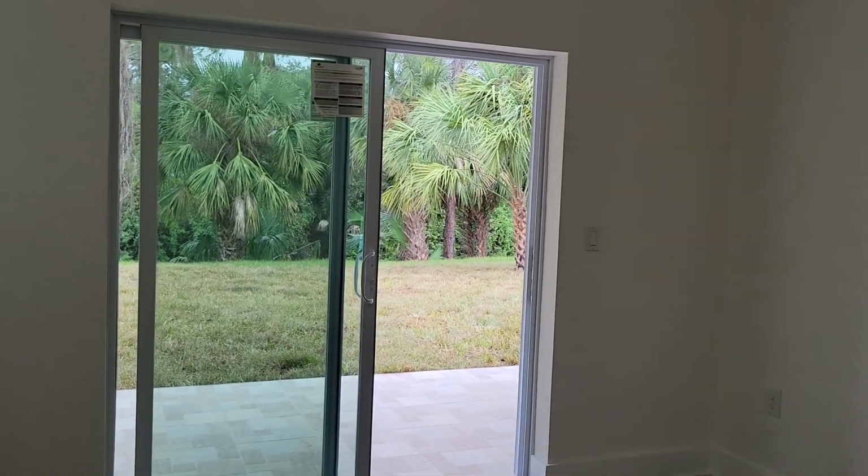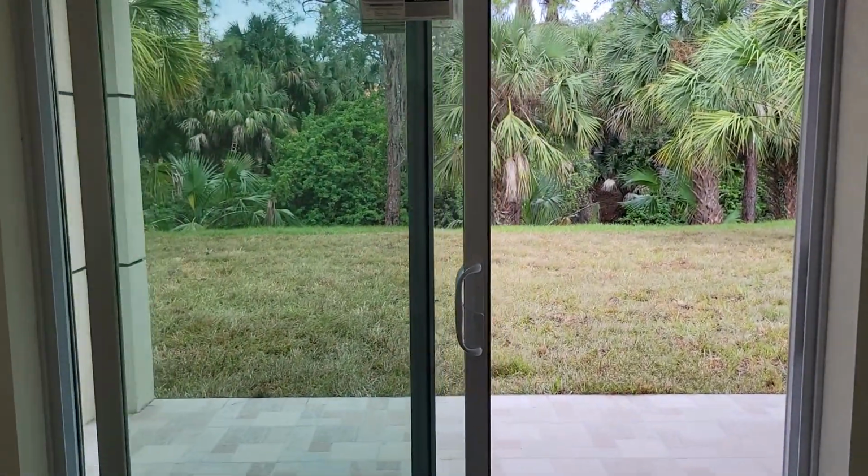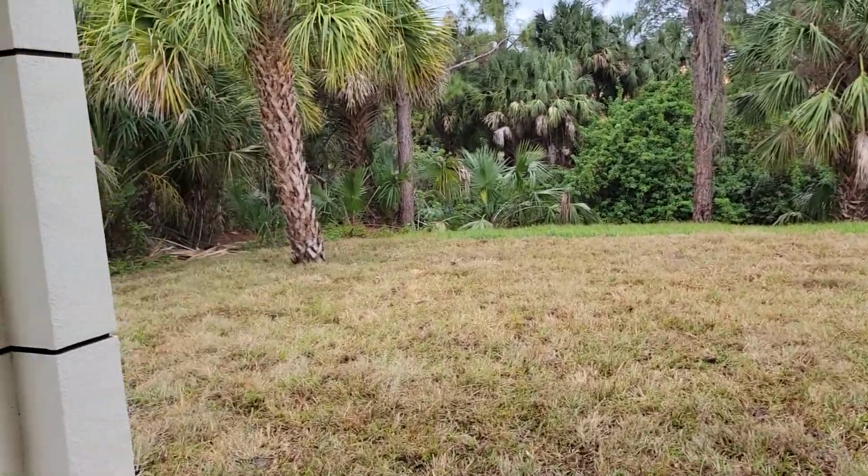This would be one of your second or third bedrooms. Really nice long closet again. You can put in a pole or a hanging rod or design it yourself. And of course, extra touches. All of these sliders are impact windows, so that will keep your flood insurance a little bit lower.